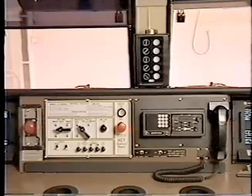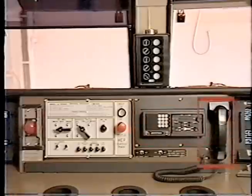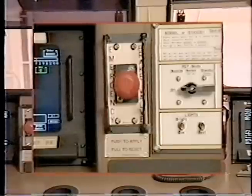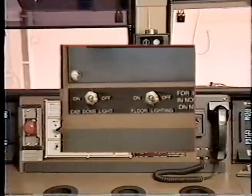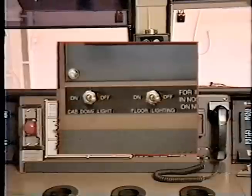The center console contains the HEP control panel, the radio, and handset. There is an emergency brake valve push button on the left side of the console. Pushing the button initiates an emergency brake application. To reset, you must pull out the button. Beneath the radio are the cab floor lighting switch that controls the lights that are located where the floor height changes, and the cab dome light switch.